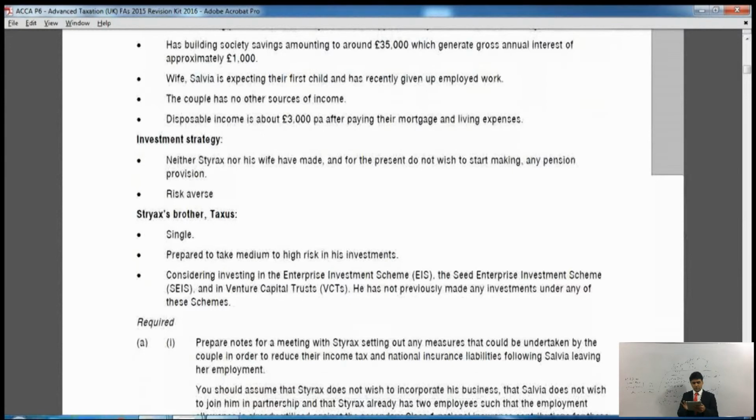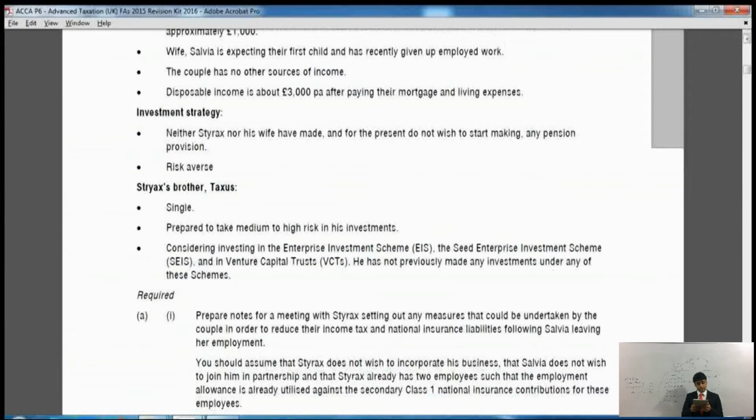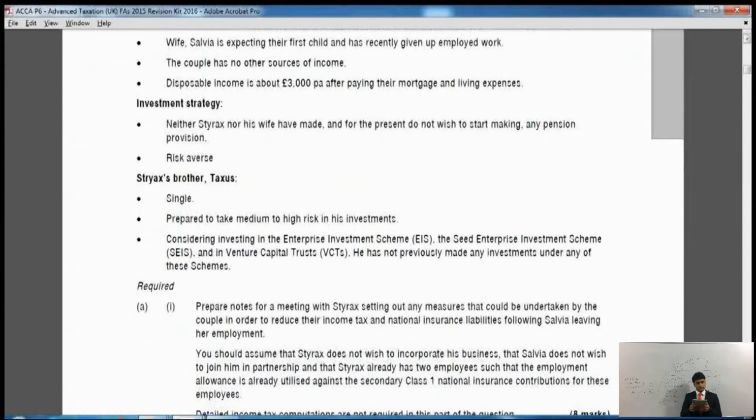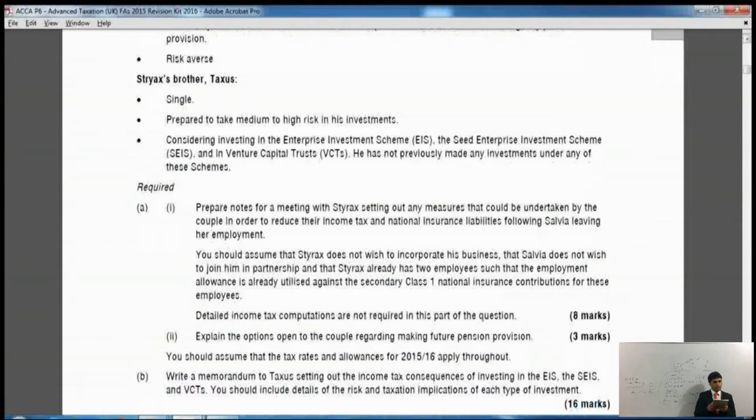Now if you go middle way to the question where it says Styrex brother Taxes, so if you read from here, I'm reading it with you. Taxes is single, not married or in a relationship, prepared to take medium to high risk in investments, so he is prepared to take some risk. Considering investing in EIS, SEIS or in VCT, and he has not previously made any investments under any of these schemes. So he's considering investing in some of these schemes in order to get some relief, alright, or could be some other reason.